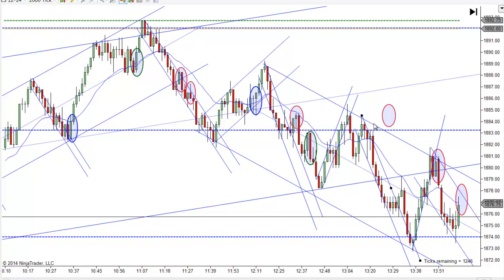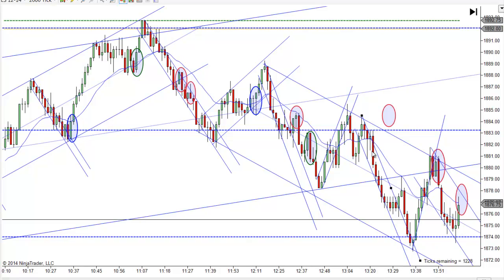If it would have broke higher, I would have probably liked to add on there even. But you could have waited for that bar. It's like a little breakout pullback, and it was like another test. Notice you pull down, you come back and test that, and then you turn back down. So it's like another test of that level right there, and it held. So you could have entered either place there, really.